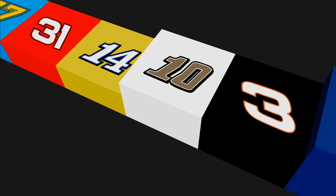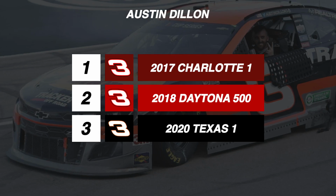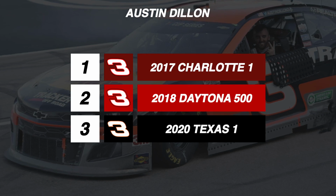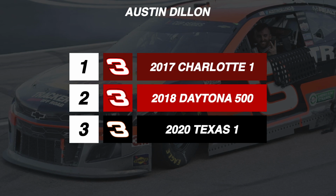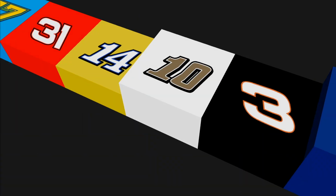3 wins for the number 3 car in the Gen 6, that's of course Austin Dillon. The first one coming in the 2017 Coca-Cola 600, which he kind of won on fuel mileage, holding off Kyle Busch. Then he won the 2018 Daytona 500 the next year after kind of punting Eric Almirola, who we just talked about, out of the way. He added a win in 2020 at Texas.